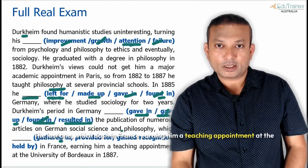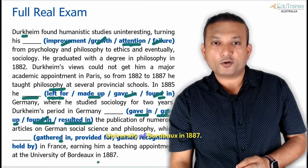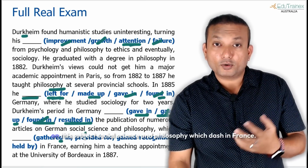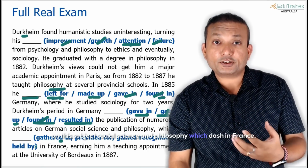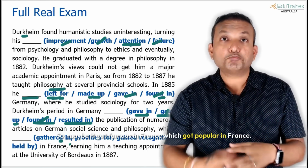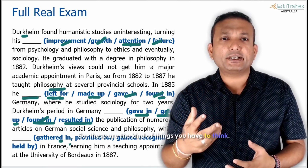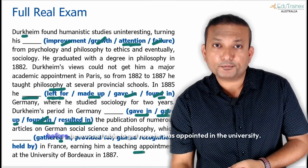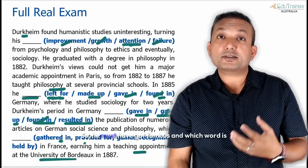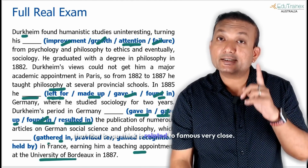The last one. Which dash in France, earning him a teaching appointment at the University of Bordeaux in 1887. So the articles that were published on these subjects, social science and philosophy, which dash in France. So maybe it got famous in France, which got popular in France. So these are the kind of things you have to think. Why did he gain a teaching appointment? Before he was not able to get one, now he was appointed in the university. So he must have got famous. And which word do you think is related to famous?